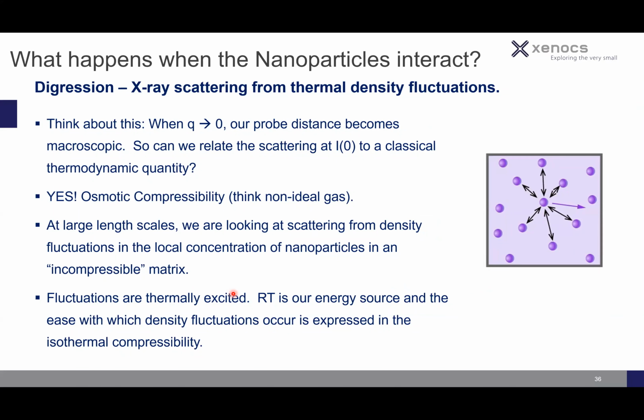And I won't go into that now, but what's also really cool about looking at scattering at the lowest angles is the inverse scattering length, right? If you're at the very lowest q, 2 pi over that low q starts to look like a macroscopic distance. So we're sensitive to fluctuations in density of the system at those very lowest q. And that's related to osmotic compressibility, which means we're doing thermodynamics when we look at the intensity at the very lowest scattering angles. And I think it's one of the coolest things about scattering for me.